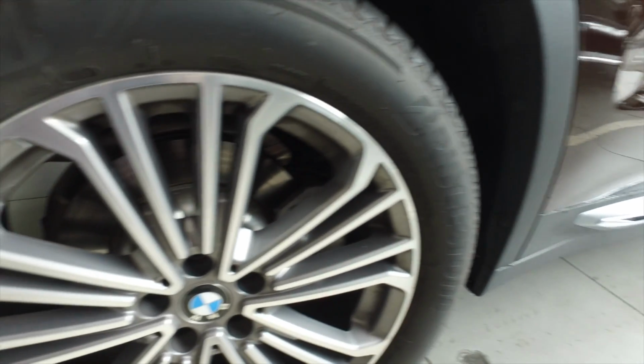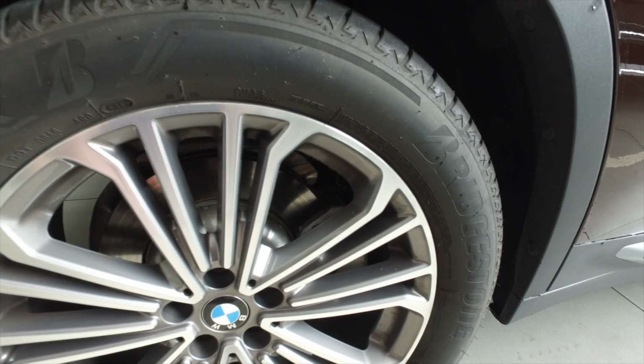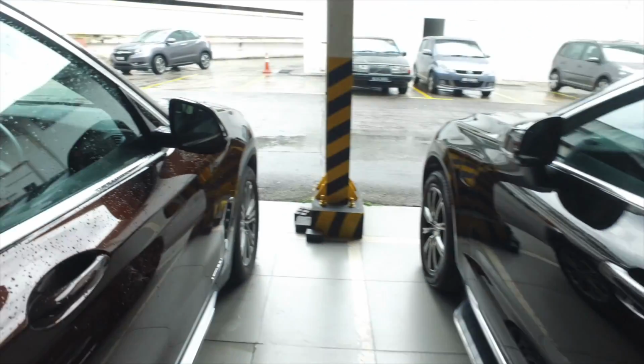These Bridgestone Alenzas or something, they are alright, but they are nowhere comparable to the Michelin Latitudes that are supplied by Volvo for the XC60. These are really, really good SUV tires. Alright, let's go inside.